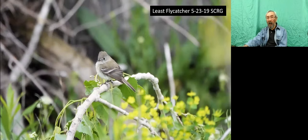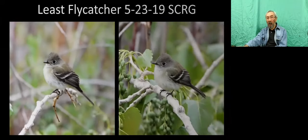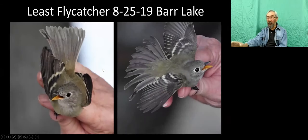Here's the second flycatcher that we will discuss today. This is the least flycatcher. As you can see from the photo, it is a compact bird. Its color is, as I indicated before, gray, white, and it has two wing bars and it has an eye ring. And it also has a tint of yellow or olive color. And that's what makes the flycatchers very confusing.